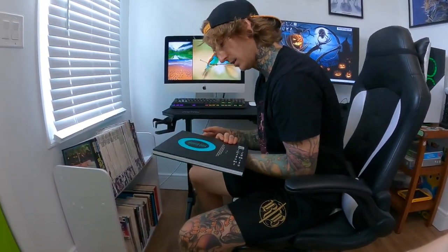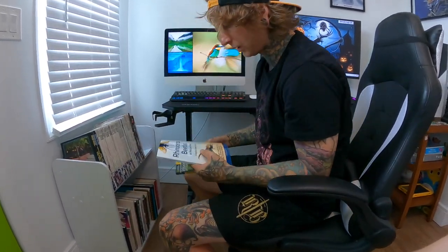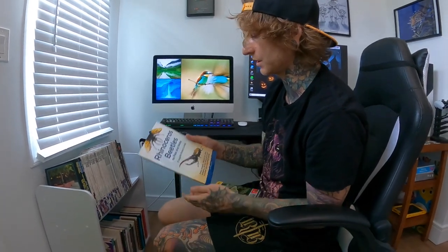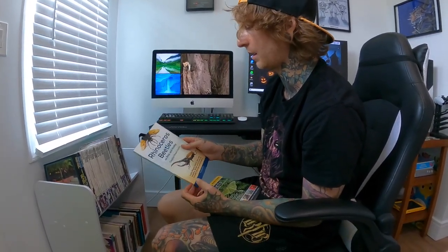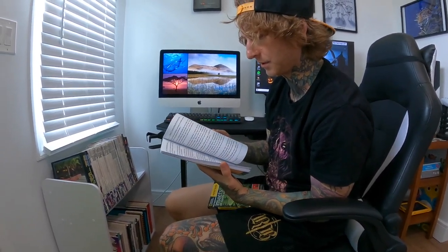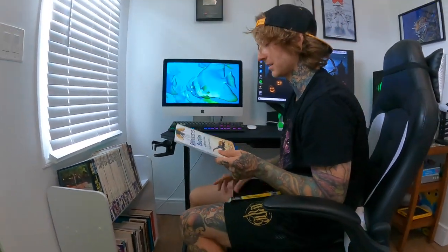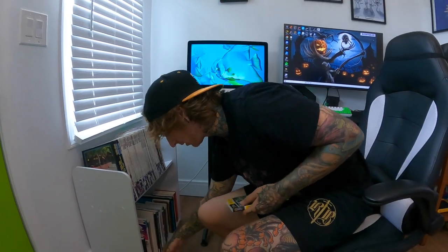And then I got a lot of reference books and stuff to teach me how to draw. Like, I really love rhino beetles, so this is all about them as a pet and a hobby. I don't want one as a pet, I just wanted to know all about them. I think it said they're one of the strongest animals in the world. They can carry 100 times their body weight. It's just some crazy stuff about them, but they're really cool.